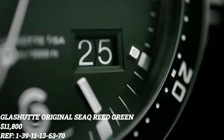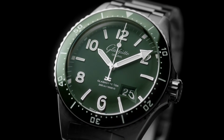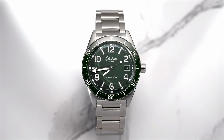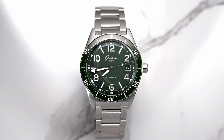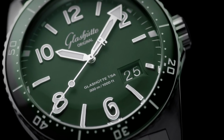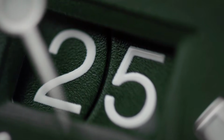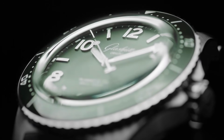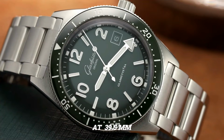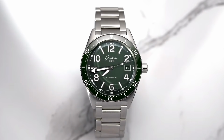The Glashütte Original CQ Reed Green, $11,800. Rolex gets all the attention, but this is what collectors start buying once they're tired of the Rolex conversation. The CQ has one of the richest green dials in modern watchmaking, deep, organic, almost moss-like under soft lighting, while the applied markers and syringe hands give it genuine vintage diver soul.